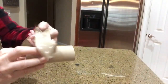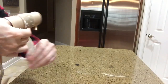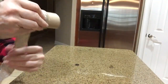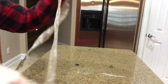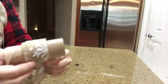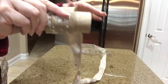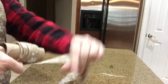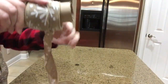Okay, now my ribbon, especially my wired ribbon, I wrap it around toilet paper or paper towel holders, depending on the width of it. And then I have storage drawers that I put all my ribbon in for Christmas as well. So I'm just going to keep rolling it around. This keeps it nice and flat. And then I secure it with a paper clip so that it doesn't come off.